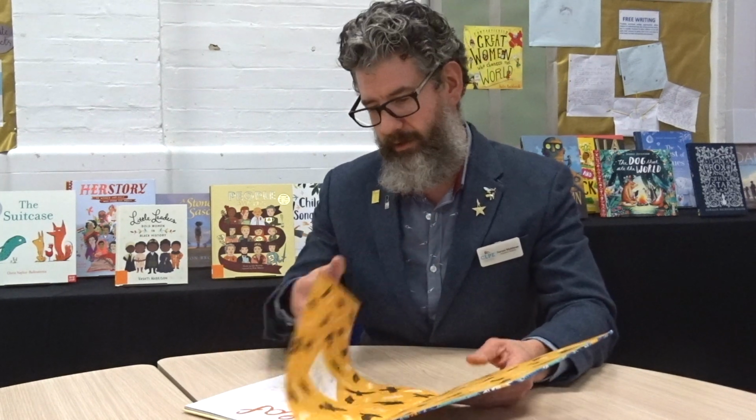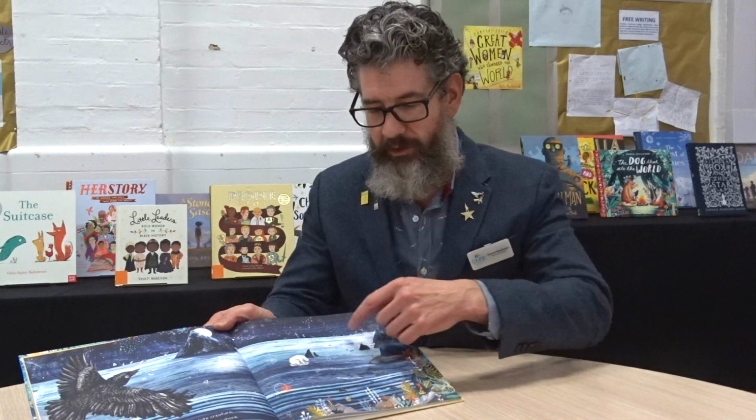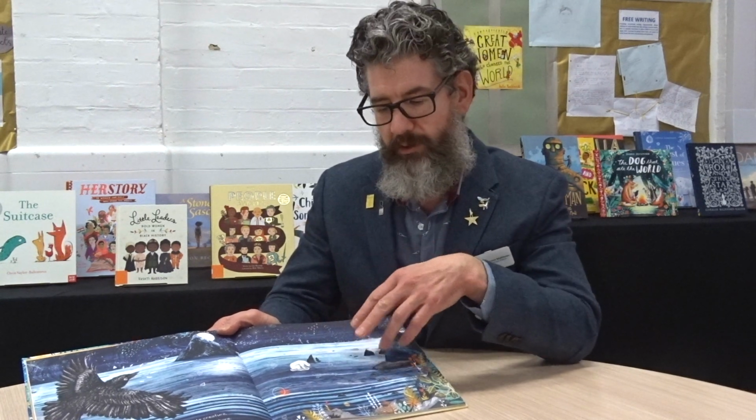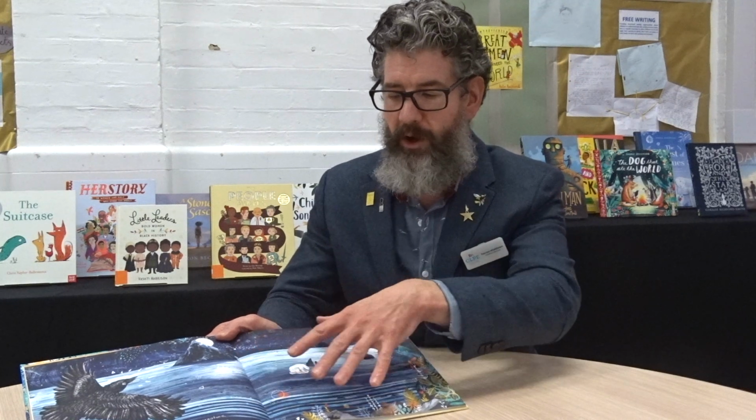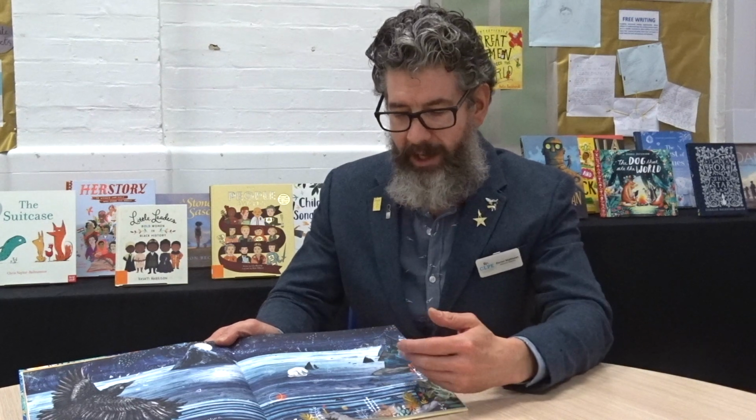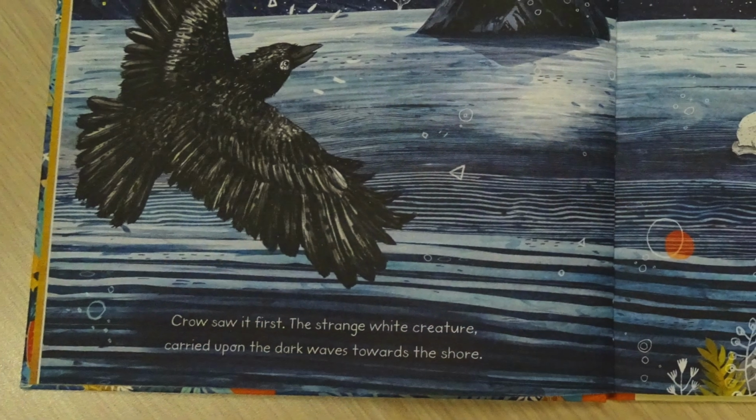If we take a look at just one of the illustrations, because we don't have time to go through all of it, the opening spread is a lovely example of this. Immediately your eye is drawn to this isolated figure of Leaf, and look at how she's used body language to build immediate empathy, with the head bowed, this dot of white against a dark blue and black ocean, the jagged rock formations. You get this idea that Leaf, this polar bear, is alone in a hostile and unusual environment.